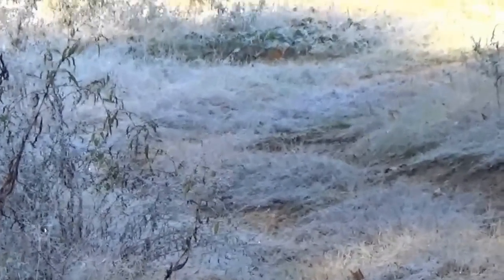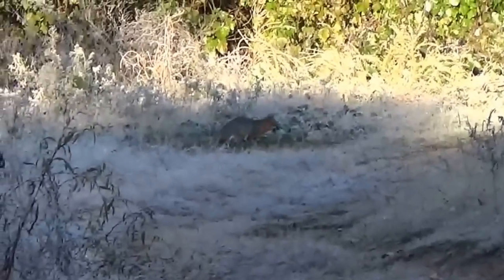Hey guys, well, after our third possum, we finally have our first fox of the season. We got a gray fox up there. You see him right there. All right, we're gonna get a little closer.